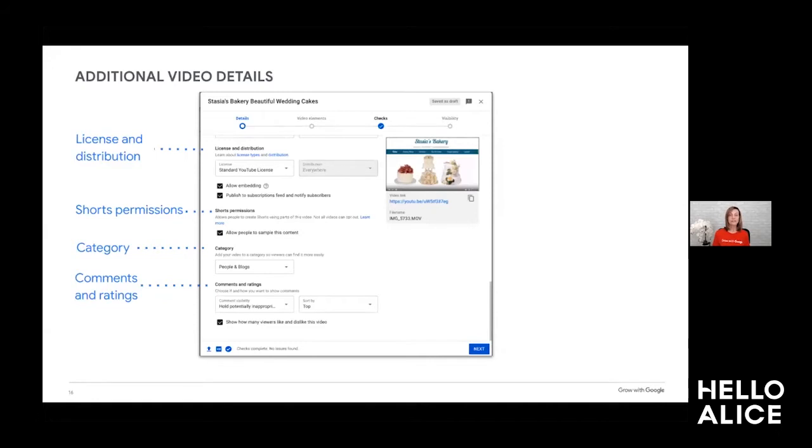The category lets you define what is the category of your business. At last count, there were really only 15 categories, but those are things like music, gaming, comedy. For small businesses, it may be hard to find a category that's your precise category that defines your business. If that's the case, you really don't need to worry about that too much.